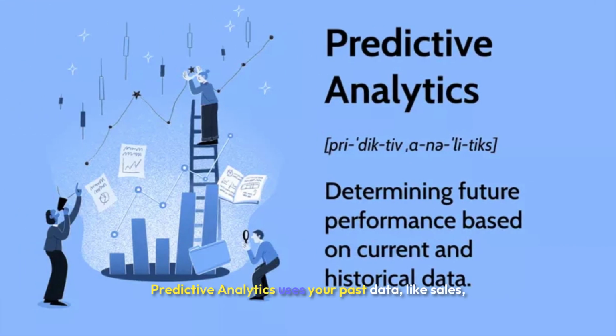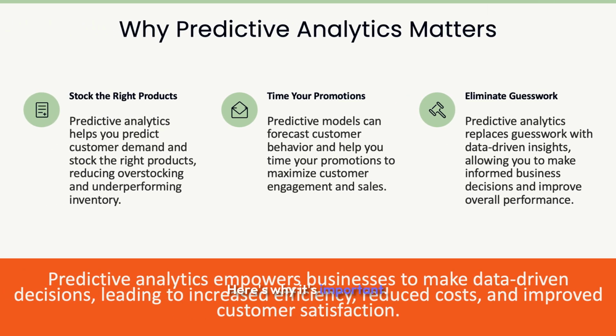Predictive analytics uses your past data, like sales, customer behavior, and seasonal trends, to make forecasts about the future. Here's why it's important. You can stock the right products at the right time. You can time your promotions perfectly. You can eliminate guesswork and focus on what works. Whether you're planning for the holidays or a quiet season, predictive analytics makes your business decisions smarter and more strategic.